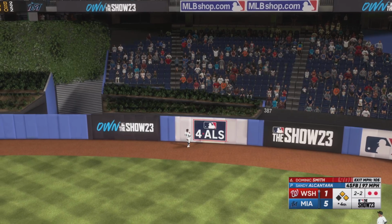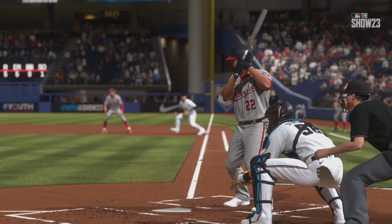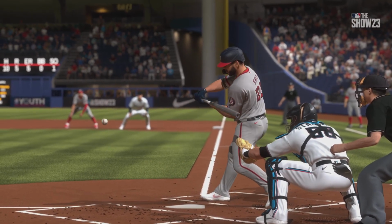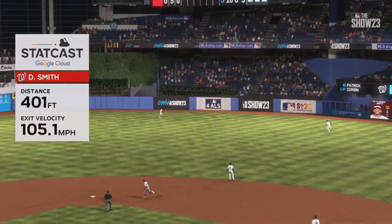Gone. Dominic Smith goes deep, and they add a couple more. It's 5-3. They needed that one, Singy. Indeed they did. They've been fighting to get back into this game, and just like that, they're back in it.